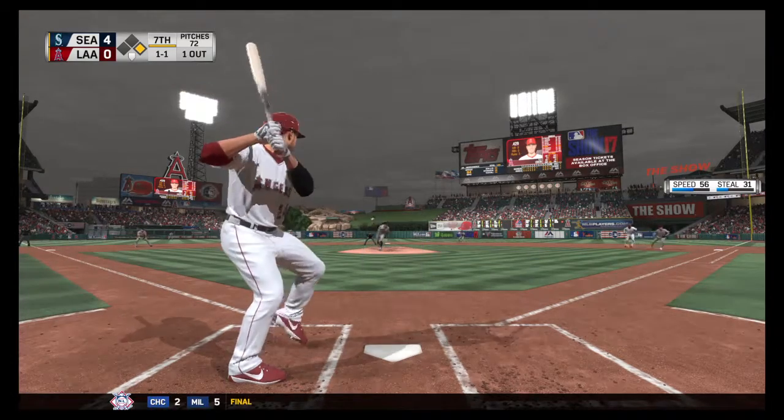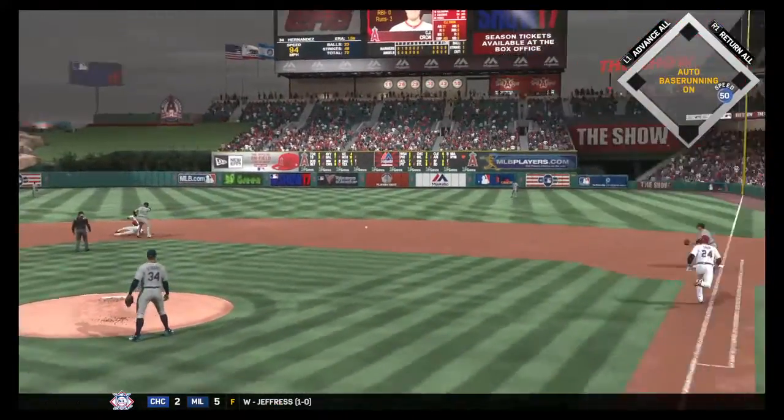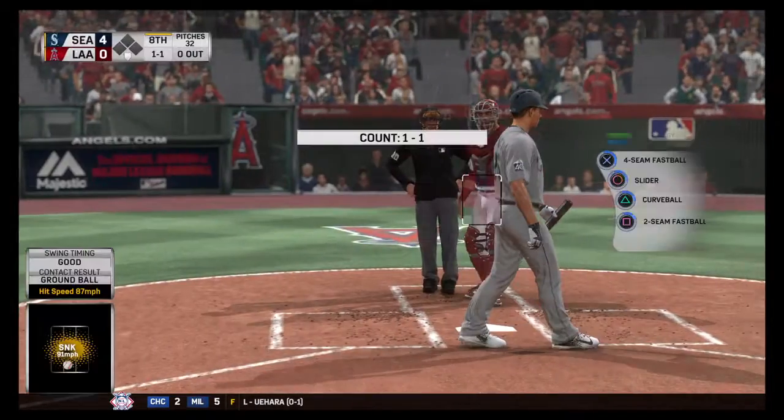Hernandez readies the 1-1. Now a ball grounded to short. This could be 2. Cano for 1. On to first. It's a double play as they're now at the plate.